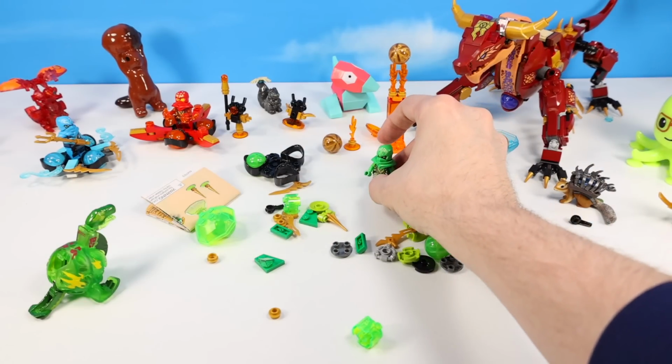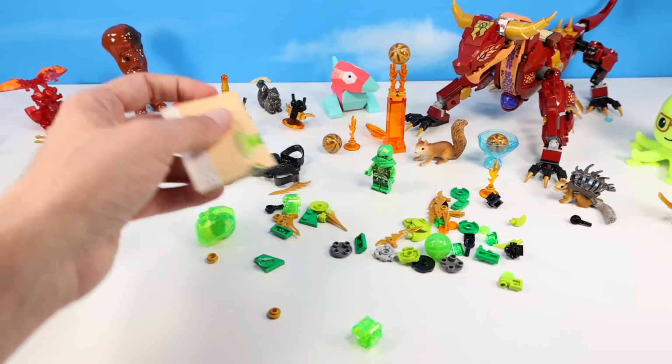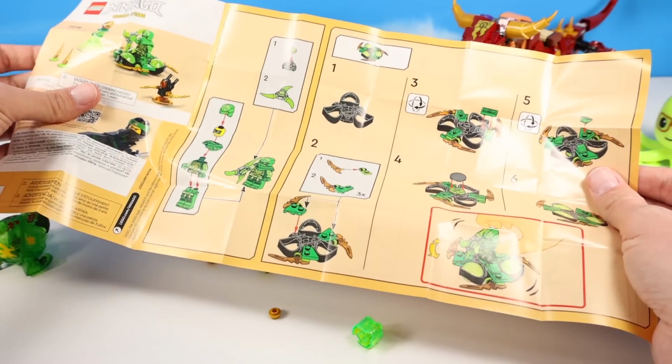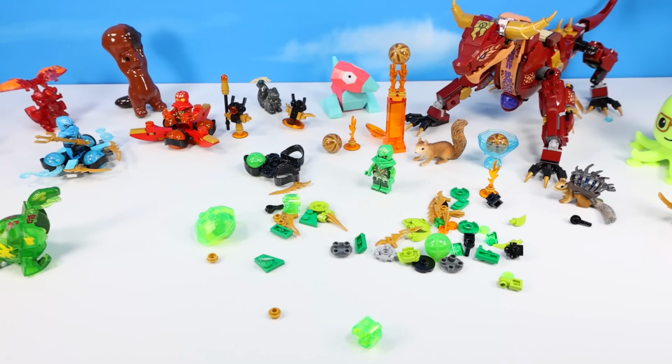And get him back set with his coverings, and we can now build what we can find together in the pack of Lloyd. Instructions included, of course. Probably similar to what Nia, I believe a little more like Nia's. So let's build up Lloyd's Dragon Power Spin.